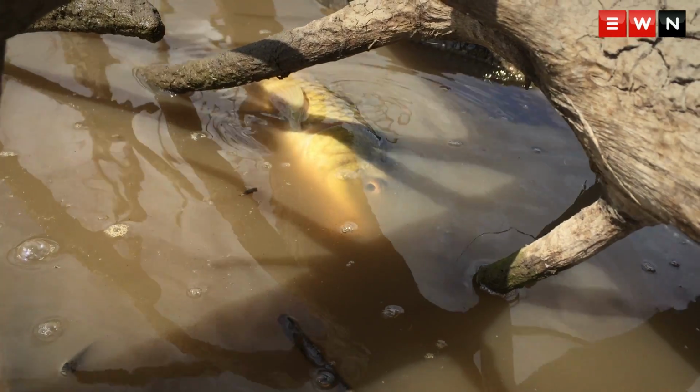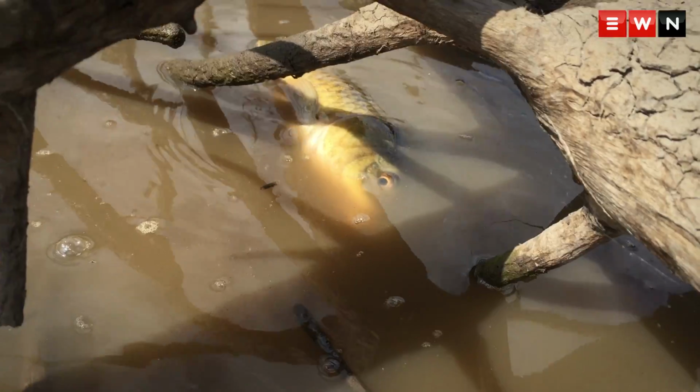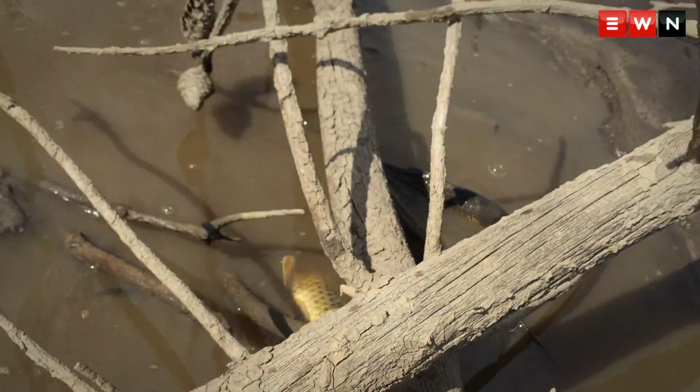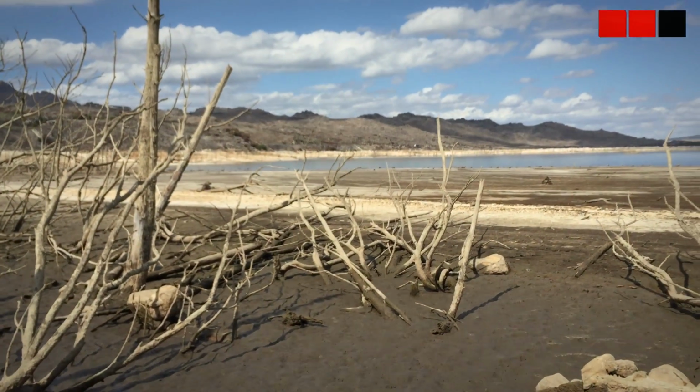The government expects this drought period to last at least another year or 2. But with changing weather patterns and rapid urbanization, there's every indication that the future is dry.